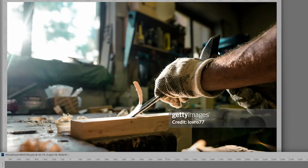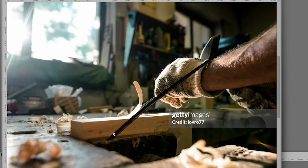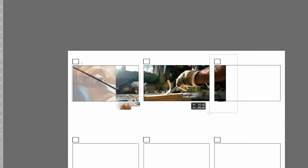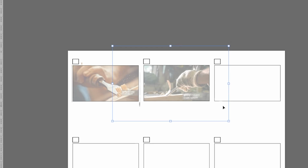Now right here, boom. See how that does that? So that's why this is going to be the winner for shot 2. Winner, winner, chicken dinner. So let's just clean this up a bit. So that works great. Yeah, that's really good actually. I'm patting myself on the back over here. So now we've got two chisels hitting the wood.